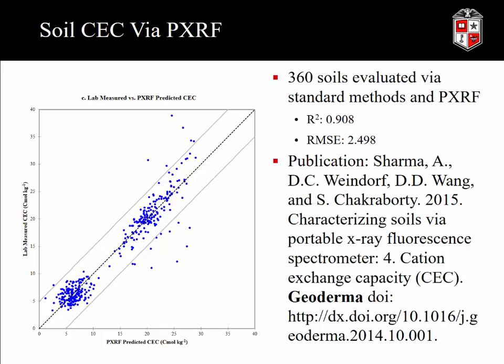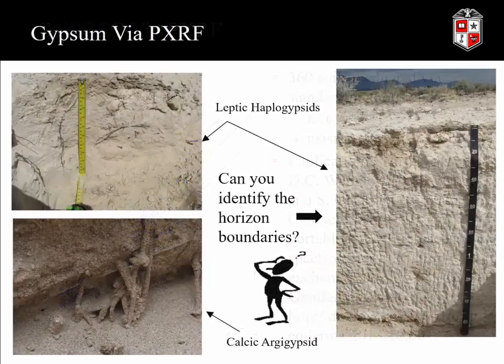So here we had 360 soils that we evaluated, again, using the ammonium acetate method and PXRF. Here we got an R-square of almost 0.91. So really strong results. And again, Akriti Sharma, my master's student, published this in Geoderma. This was in 2015, if you're interested in taking a look at that paper.